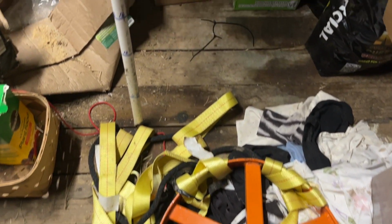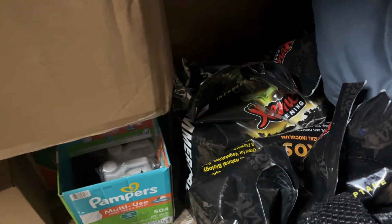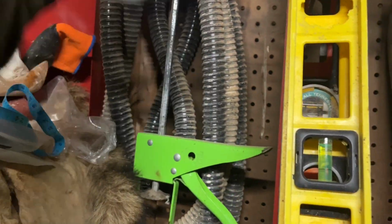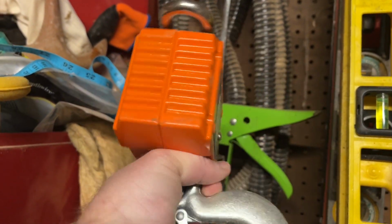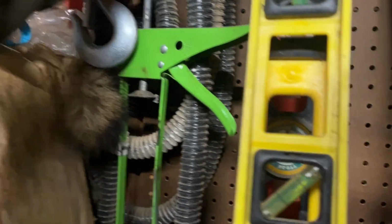There's some mycorrhiza right there that we were talking about from Extreme Gardening. There's some azos right here that we were talking about from Extreme Gardening. Scale right here. It's a Weaver. It's a crane scale. It works. I think I'm going to try to buy a bigger and better one this year, though. I think that's a 2-ton.